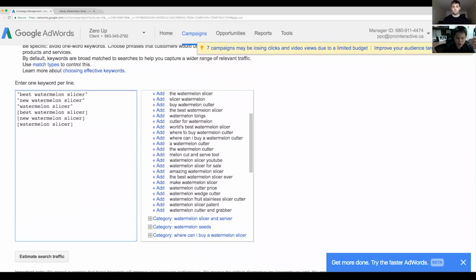Okay, so when you go after what we call broad, broad targeting is basically watermelon slicer. Now, when you put in your keyword just broad under watermelon slicer, what's going to happen is that Google will use like a thesaurus, and they may replace the word slicer with cutter and serve your ad to that person when they are searching for watermelon cutter, but when you're actually selling a watermelon slicer.